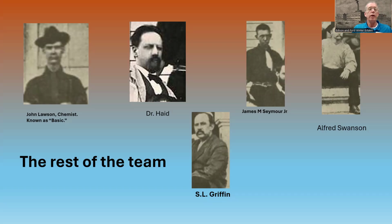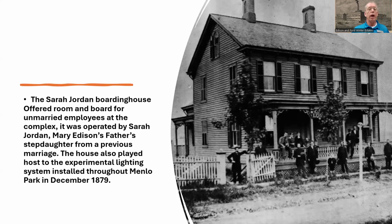All of these men here were a very intricate part of developing electric light as we know it today. Without this tight-knit group of people, it could have been many more years until we realized electricity in our homes. So by no means did Edison do this electric light bulb on his own. He had a lot of help from some very ambitious and smart people. Okay, so now where did all these people stay?